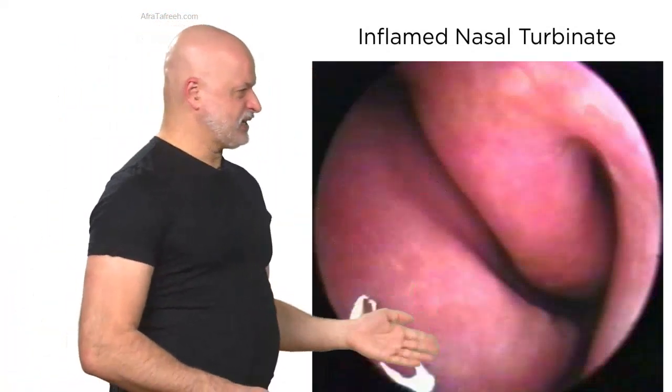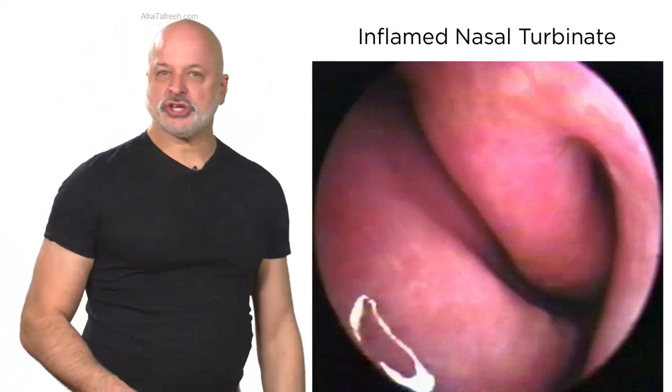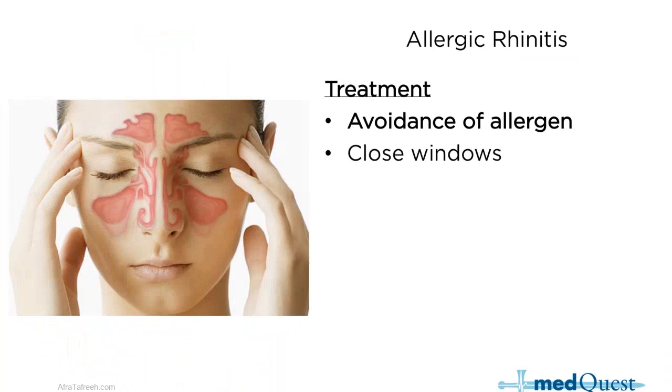This is a GYN exam. This is the cervix. No, those are nasal turbinates. And what do you do if you get stuffy nasal turbinates? You basically avoid what you're allergic to, and you use inhaled steroids. Inhaled steroids stop the degranulation. Inhaled steroids eliminate or decrease the need for antihistamines.